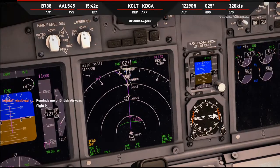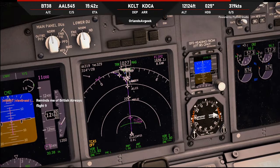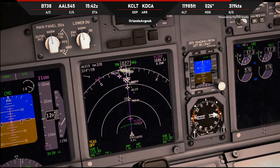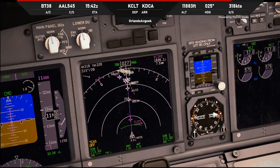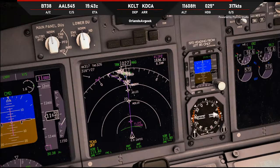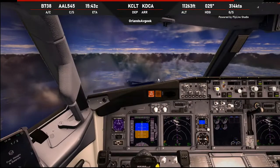On Volanta, what our approach is supposed to look like here. Yeah, so we're just gonna fly down. What river even is this? I have no idea. Potomac. Yeah, fly down the Potomac. So there we are, getting down to 11,000 now. There we go, very, very nice. Alright, so there's 11,000.